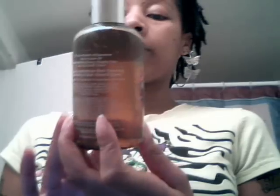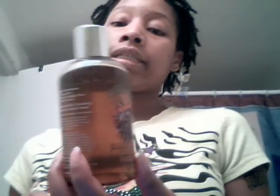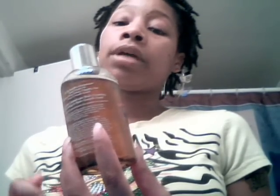So this is actually blended with jojoba oil and grapeseed oil. Jojoba oil is great for our scalp and hair because it mimics the same sebum that our scalp makes. So it's really, really good for us. And grapeseed oil is very good. That's a very good oil.